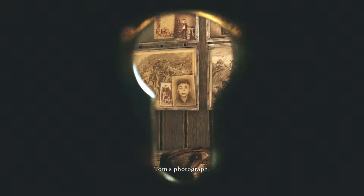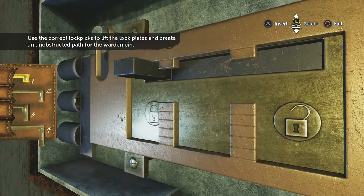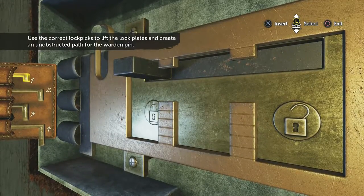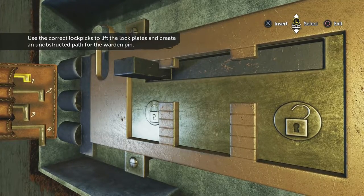Oh, what's this? Tom's photograph. Let's try to get inside. Use the correct lock picks to lift the lock plates and create an unobstructed path for the warden pin.